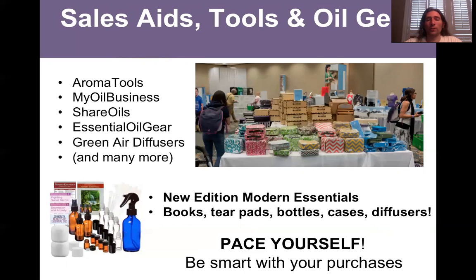You want to make sure you're pacing yourself. A lot of places will have the soft cases, for example. You can see in the picture. You can get those at Aroma Tools, My Oil Business. All those places are going to have those. So it may be nice to compare prices or get one you really like. But don't wait too long, because things sell out.